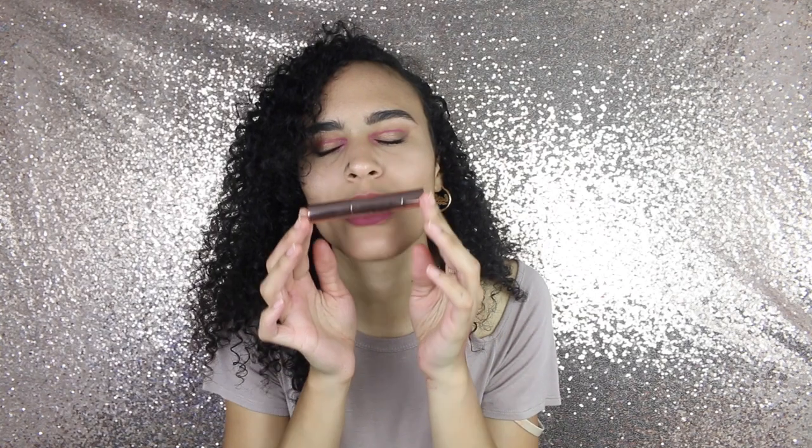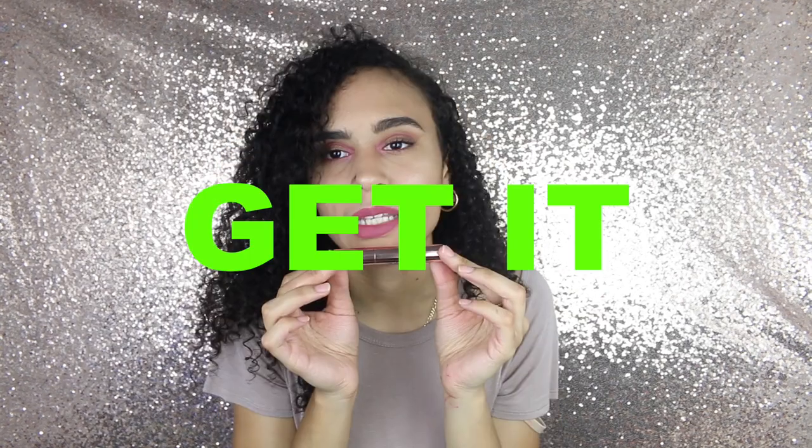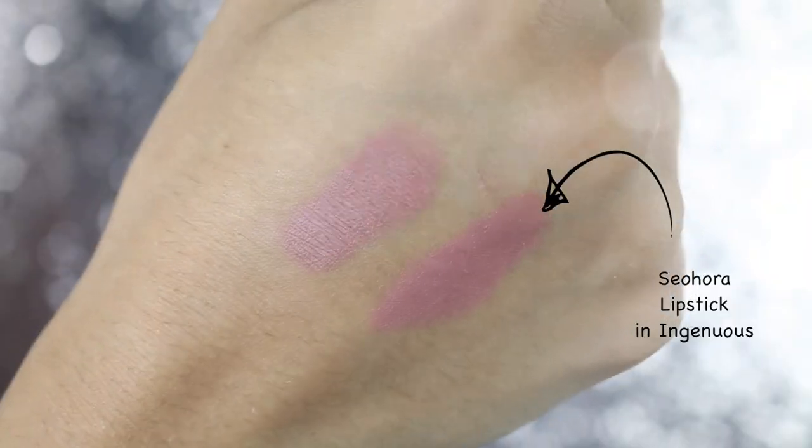I never really had a Dose of Colors lipstick before this, but I really recommend the Dose of Colors lipstick after this because this is the best lipstick in the whole entire world. Get it. The next lipstick is my Ingenuous lipstick from Sephora.